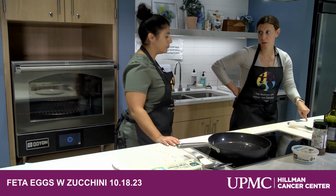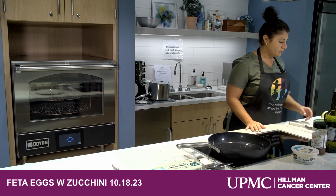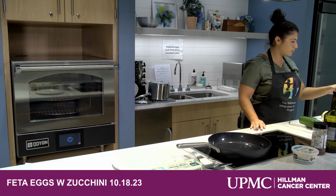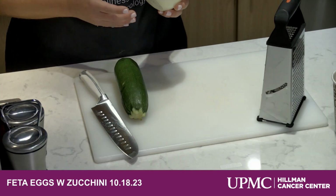So are we starting here with the grate? Yep. Okay, hold on, let me get the camera over there so that you can see. I was going with the skillet first. I think this is something really cool to show too, Ange, because, you know, zucchini noodles and all this stuff. Go ahead, you can get started. Okay, I'm going to transfer it over to you.